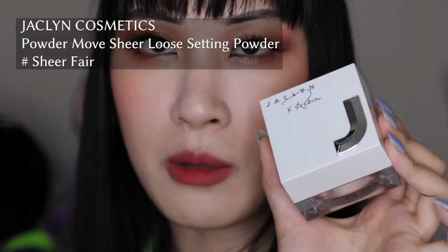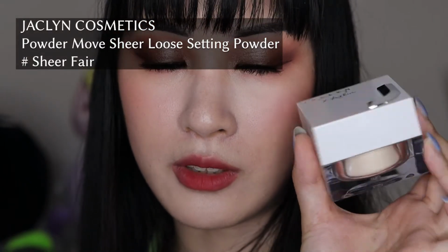The JACLYN and Robin Powder Move Sheer Loose Setting Powder, I have the shade Sheer Fair. Now, let me tell you, if JACLYN ever continues to release loose powders in the future, my expectations literally just get higher each and every single time, because if there's one product in her line that seems to always be consistently amazing, it is her loose powders for some reason. Her loose powders always hit the mark for me.